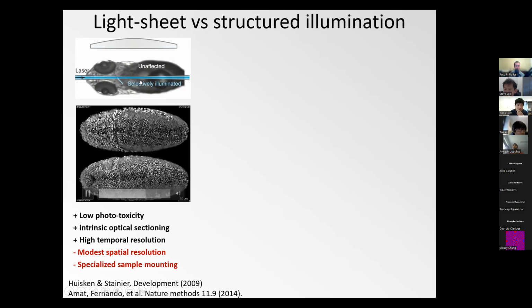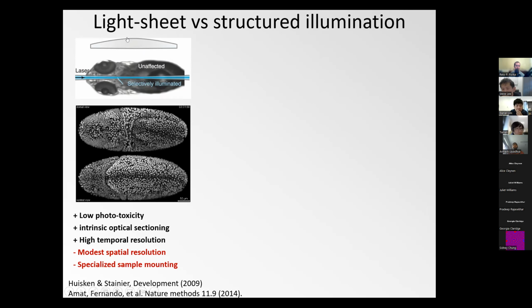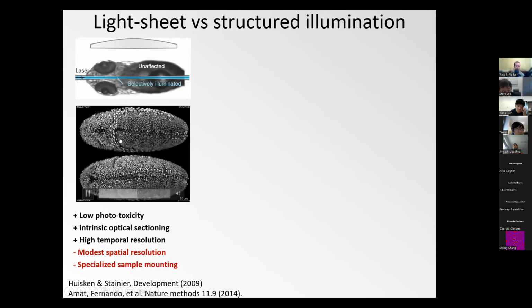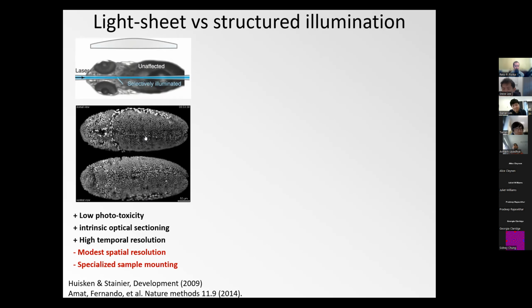However, the spatial resolution is rather modest. You usually cannot put the highest NA objective here. And it's also governed by wide field detection. So there is no additional mechanism to improve the resolution. And it's also a bit annoying that it usually uses quite specialized sample mounting. Like you have to put the sample in a cuvette or some other means to bring it in between the different objectives.